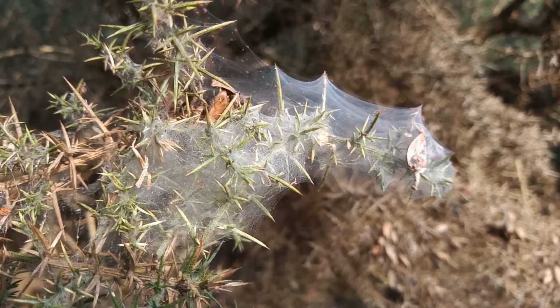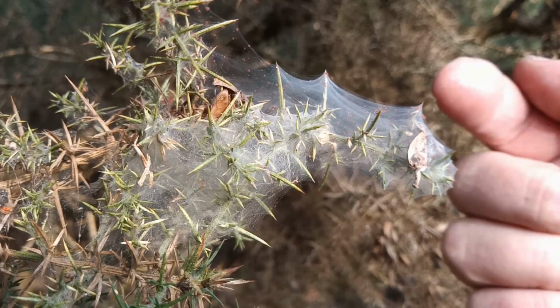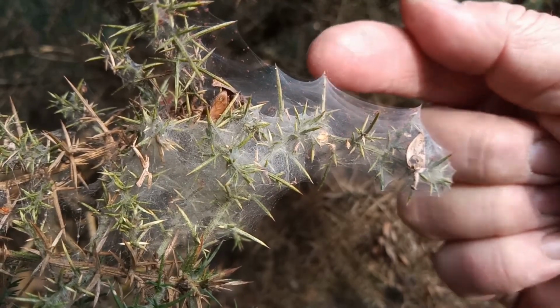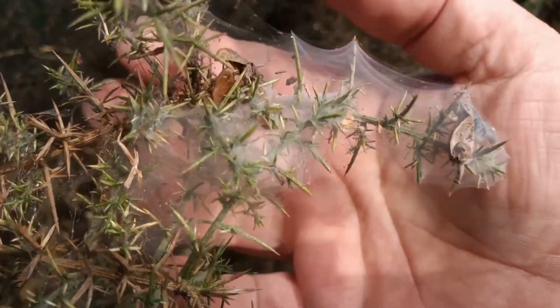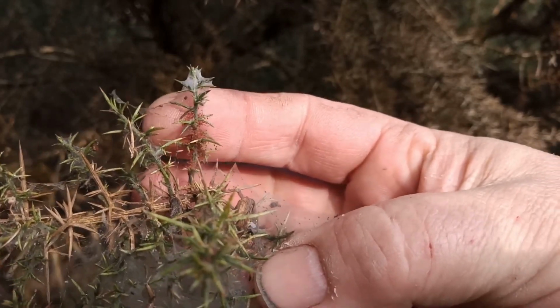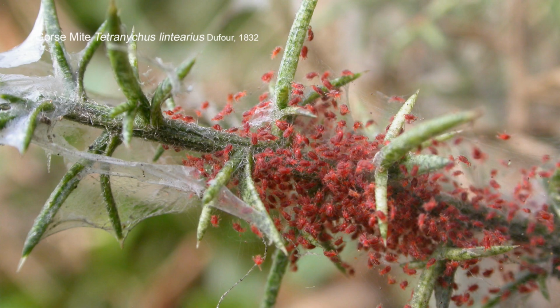Now you can see that the mites are active, and that a number of mites are visible just here, look, and at this point here. There are more at the back there. See on that where I'm moving my finger? Those orangey red things are tiny mites.